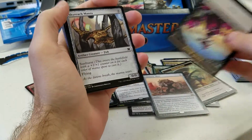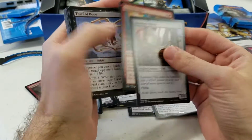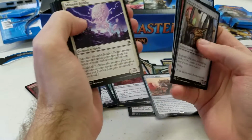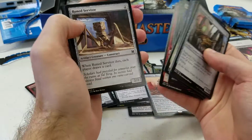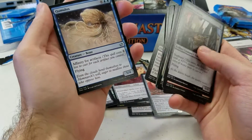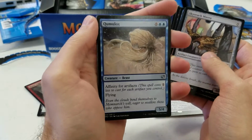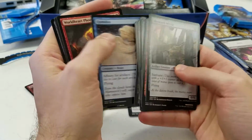So far, nothing big so far. That was a Fairy Rogue. We love Fairy Rogues. Thief of Hope, Cloud Elemental. Hey, it's a cloud. Moonlit Strider, Rune Servitor, Dread Drone, Gomalux. We're just gonna throw Scrabble tiles together and make a name. The Gomalux. Affinity for artifacts. 5/4 flying.